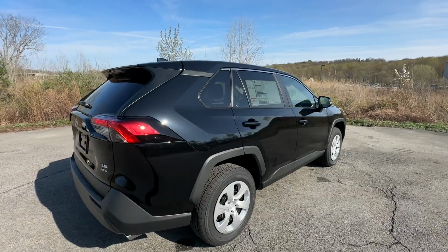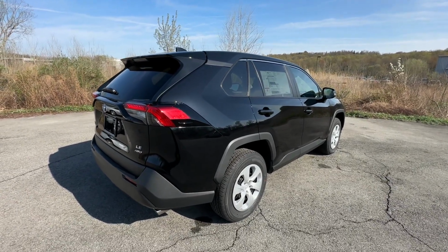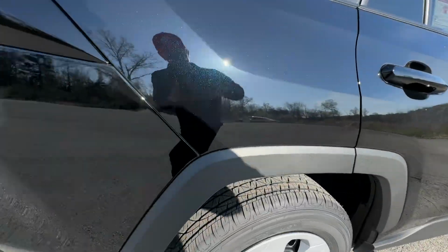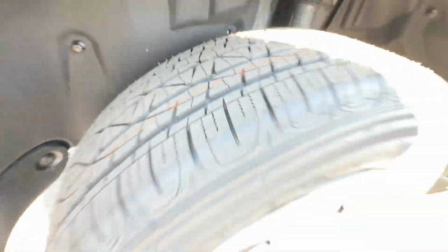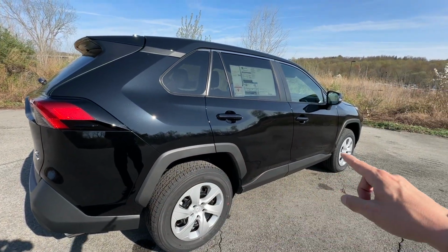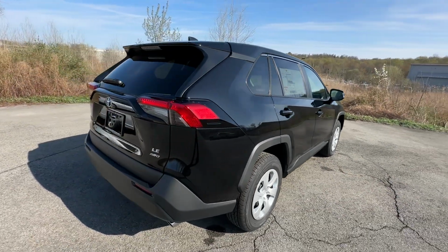I really hope the camera's capturing this black sparkle. It's not black sand. It's not as sparkly as Toyota's black sand, but it's very pretty. Of course, black does show the dirt and the scratches easily. Let's get a peek at the suspension back here. More non-painted black all around the perimeter of the vehicle. This is really going to just take the beating when you're kicking up rocks and stuff like that. I do suggest you get some mud flaps when you're buying a RAV4.